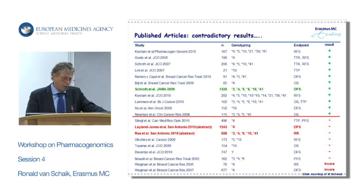Especially 2 papers which were presented at the San Antonio Breast Cancer Conference in 2010 really made a change in our clinic, because all the oncologists went to the San Antonio Breast Cancer Conference. There were only abstracts, no articles, no real evidence, I would say, but they got the message that 2D6 testing was not important, not good enough to guide tamoxifen therapy. It lasted for, I think, 1.5 years before the papers actually came out, and we were able to evaluate what was actually being done.